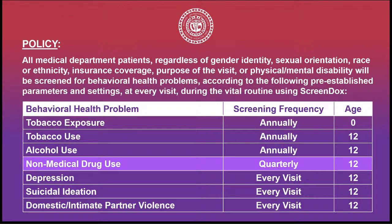Well, it does say how old you are because we do have a limit, but we're going to pretty much screen everyone. And so for tobacco exposure, we're screening once a year according to the IHS definition for all ages. Tobacco use once a year per the IHS definition starting at age 12. Alcohol use also once a year, annually, age 12. And then we're also doing a non-medical drug screen using the DAST-10 each quarter. This is for our TOR project, starting at age 12. And then depression, suicidal ideation, and domestic intimate partner violence every visit.